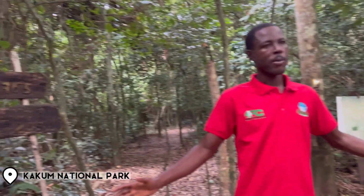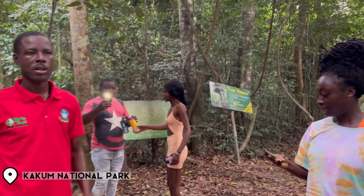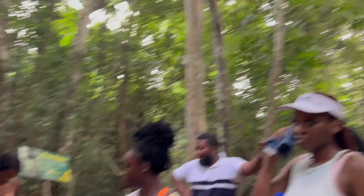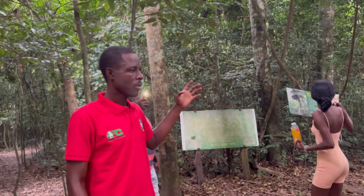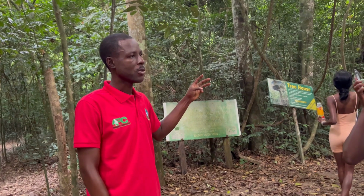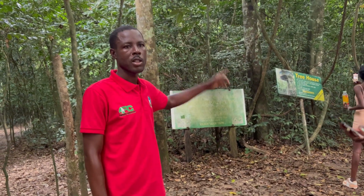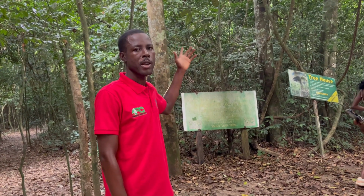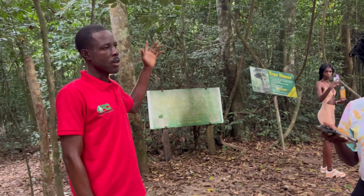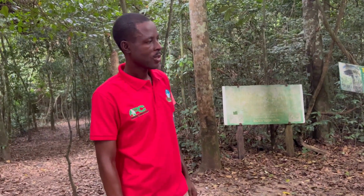This is the boundary of the park. From here, we're going into the national park. Kakum is very big, like the fourth biggest national park we have in Ghana. What's the first and second? Savannah region. So next time you plan your trip up north to the Savannah region, you do Mole. That place, your chances of seeing wild animals is very high. Kakum, it's not that high.